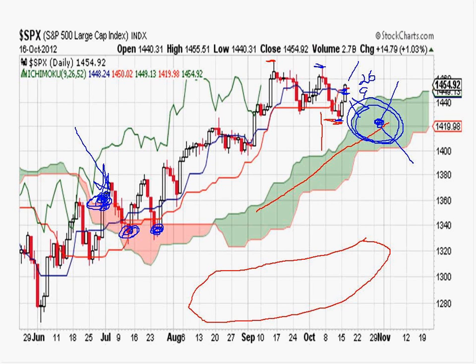Here's the last pure breakout of the cloud. Most people would still be long until price clearly breaks through going underneath. Long right now. Long-term, bullish, short-term, neutral.